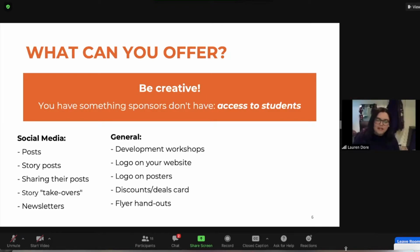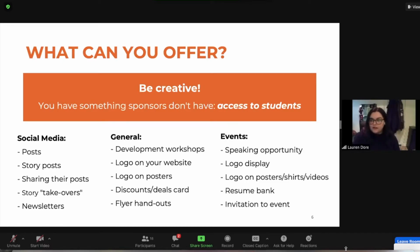So this may not be as applicable now, but you could have people in your club stand on campus and hand out flyers for the company as well. And then considering events, a lot of these do apply to virtual events as well.